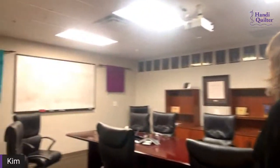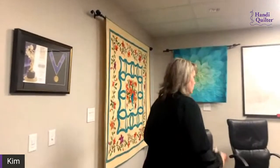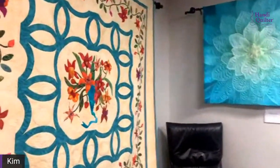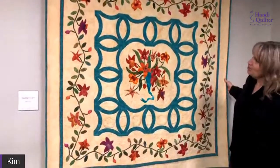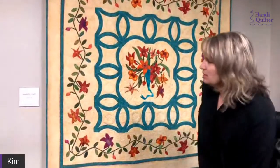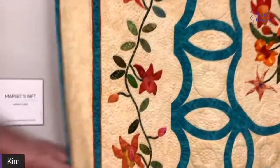Okay, this is our main conference room, and we actually have some really fun pieces in here. So we can just kind of scoot chairs out of the way. This is one by Margot Clabo, who I have had the fun opportunity to be on the phone with a bit, answering some questions for her with Designer. But this is such a fun piece. She made this in, oh, it has a date on the back, I'm sure.